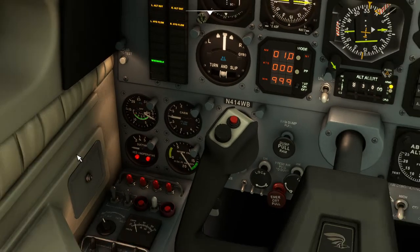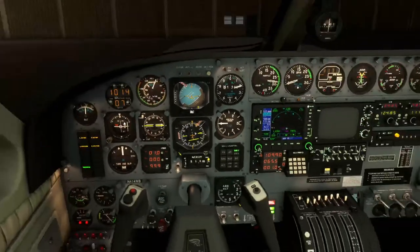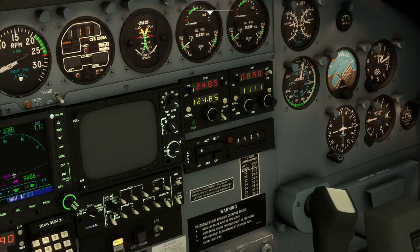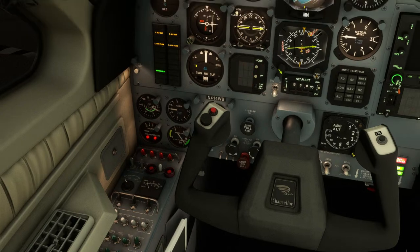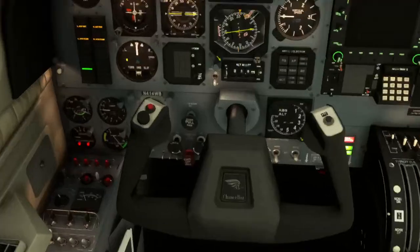Crash bar go down. Taxi lights, we can turn them off. Just leave the anti-collision lights on for a little bit. Check before we disengage the avionics. Let this radio go to off. Avionics bus can shut down as well. Leave the batteries on for a little bit while I open the door.